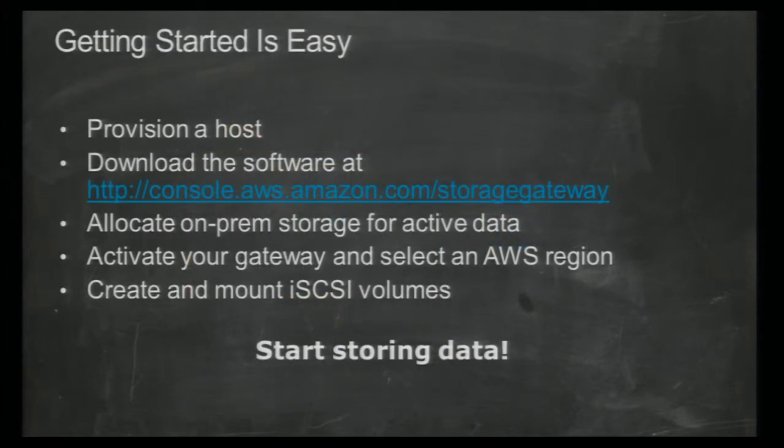So we've made getting started with the storage gateway a pretty straightforward process. You'd need to first provision a host on-premise, running, like I said, a VMware hypervisor. And then you would download our software from our management console, deploy it on your host, and then you would allocate on-premise storage to that virtual machine.